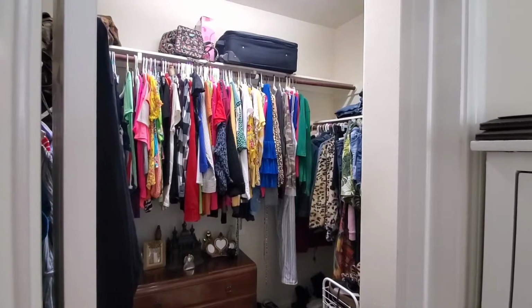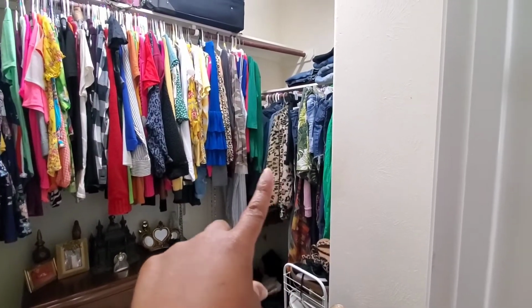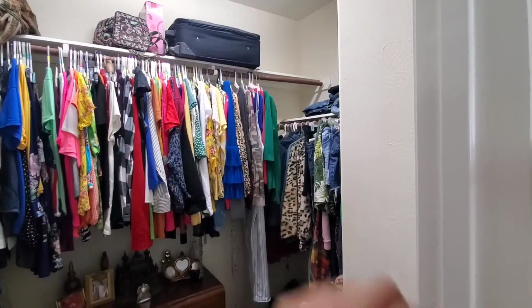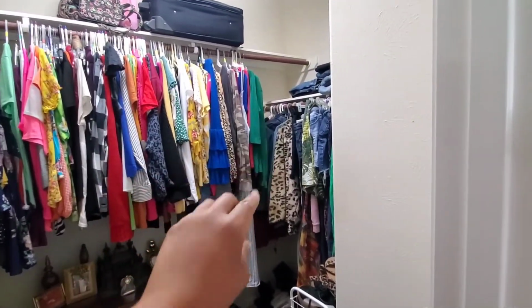Okay, guys, the first step I did is I moved my jackets. That's over here now, from that was up there. So they was right there, now they're here. So hopefully they give me more space. Then I could just easily get to them.